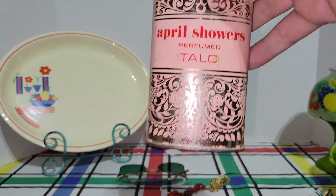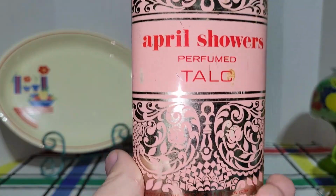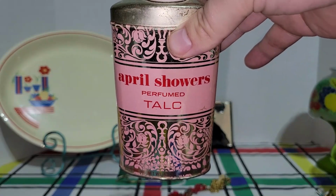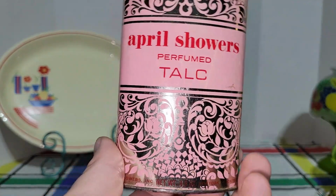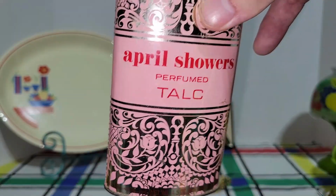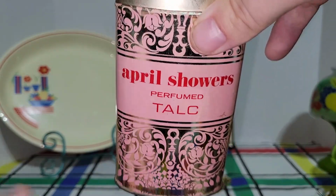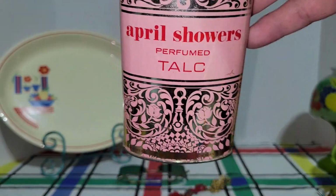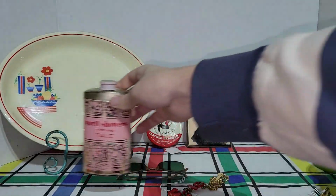I did find this pink April Showers perfumed talc tin. I know that some people like to decorate their bathrooms with these old tins. And while they don't really command a whole bunch of money, I mean, some tins do, don't get me wrong, I try to look for the tins that are not too common. Like, I see a lot of the velvet tobacco tins, I see a lot of other tins that are out there, and I gravitate to them because I've never seen them, and it's usually after I purchase them that I realize how common they are. But this one is very different. It's got the gold metallic, and then you've got the pink, so I definitely went for that.